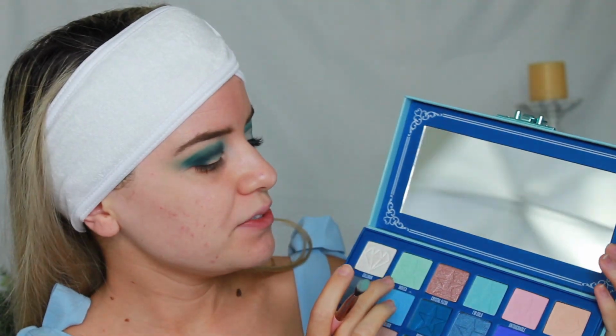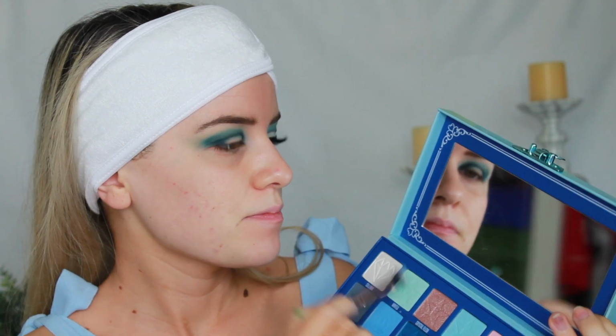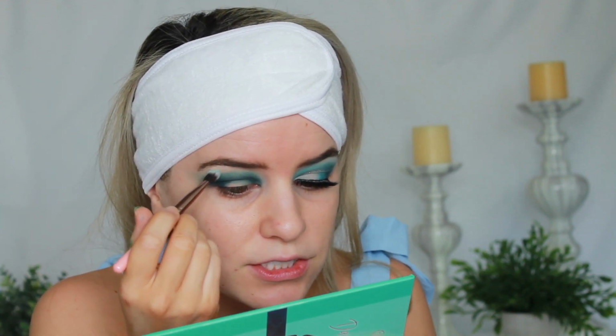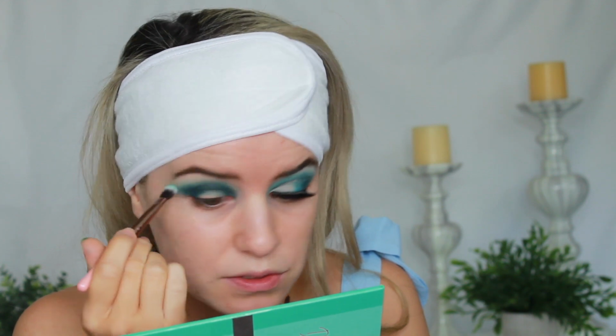And then what we're gonna do next is we're gonna take this shade right here called Mint Tea. And this is gonna be the lightest color that we're using. And this is just gonna go on the outer parts right here just to help diffuse the color. So that way it's just not one harsh line right there. This will really help diffuse those colors.